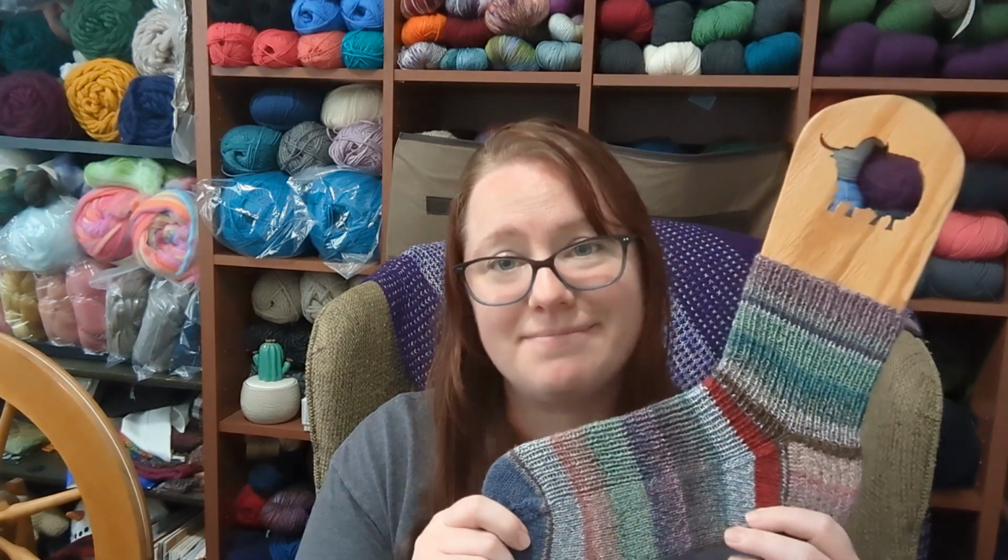So yeah, progress is being made, and I shall soon have a new pair of socks. Don't worry, I have another cast on.